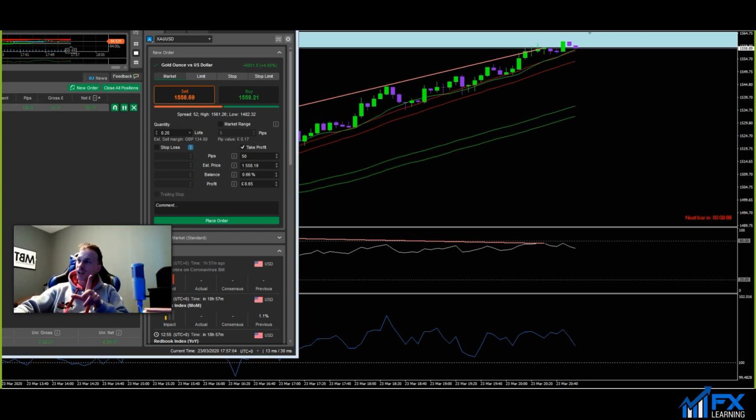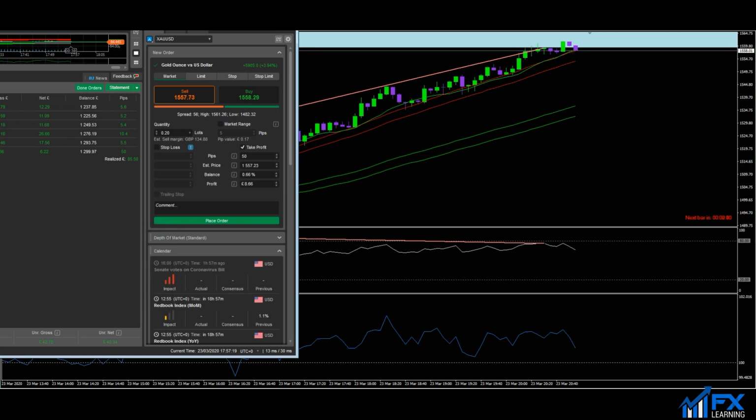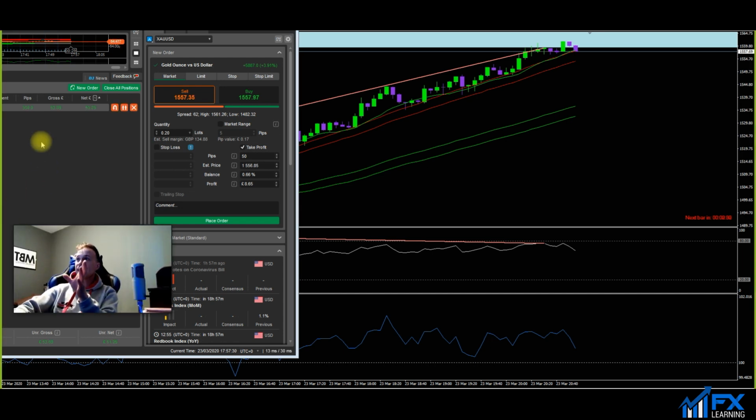Hi everyone, so quick update. One of my trades just hit, there you go. Gold just hit 50 pips take profit, as you can see, up almost 85 quid. And I've got one trade open as well, which is just dropping nicely. Where's my webcam gone? There it goes. So you can see here now, up 310 pips. I'm going to close this trade off now.